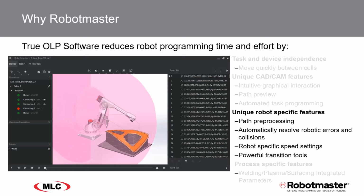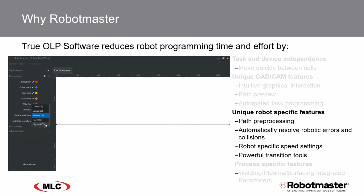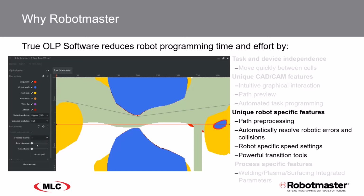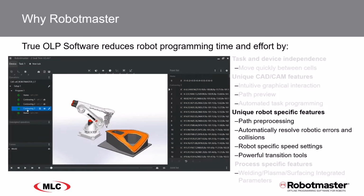how to fix them. With Robotmaster's features like inverse kinematics and engineering tools like workspace analysis, this will help evaluate the robot cell, the part, and any ability to help the software automatically resolve any robotic issues and provide path corrections for an error-free program. These software tools are revolutionizing how robots are being programmed today.